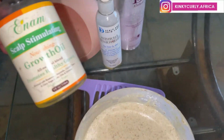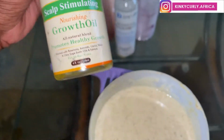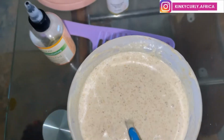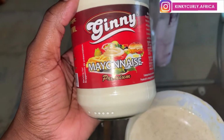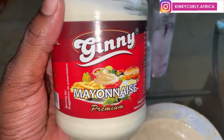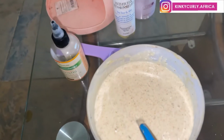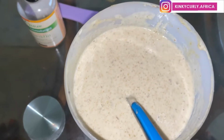I also went in with the Enam Cosmetic Stimulating Nourishing Growth Oil, and then some mayonnaise for the protein. This might come to a lot of people as some kind of protein overload, but it works just fine for me. This is some mayonnaise, and I added just 1 egg and some fenugreek, and this is everything blended together.